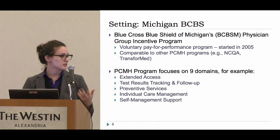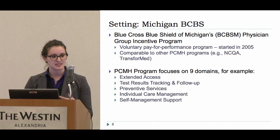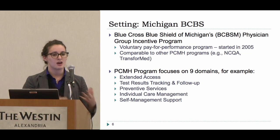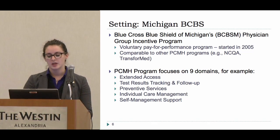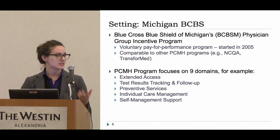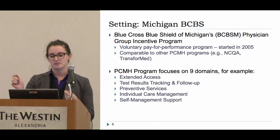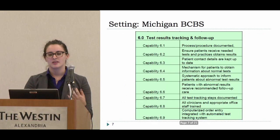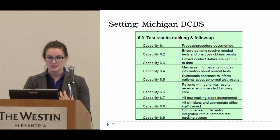You can see here that includes things like extended access, preventive services, a lot of different ways to operationalize those principles that we discussed earlier. This is then further broken down into capabilities. Under the 9 patient-centered medical home domains, you'll find varying numbers of specific objectives that practices need to meet. As you can see here for test tracking and follow-up, instead of just having a checkbox, yes, I'm tracking tests and following up with patients, there has to be a systematic approach to inform patients about abnormal test results. The practices have to have a documented process and procedure.